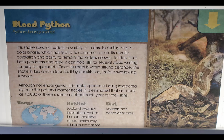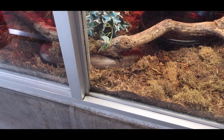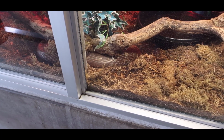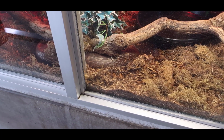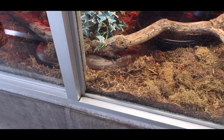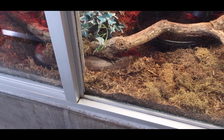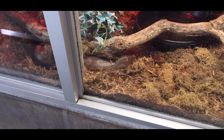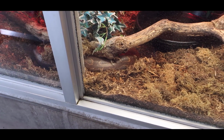The blood python comes from Eastern Asia, and usually you don't see snakes moving around a lot. A snake has a very slow digestive system, so when it does eat, it normally just lays there until it digests its food and then waits for another meal. This one was moving a little bit, so video time.